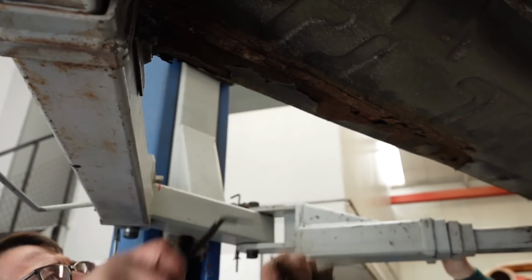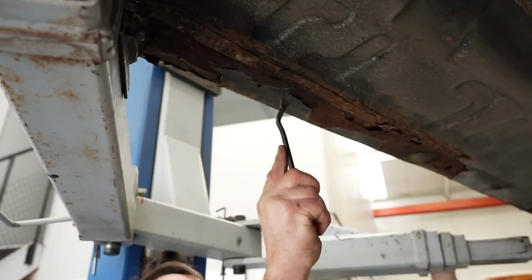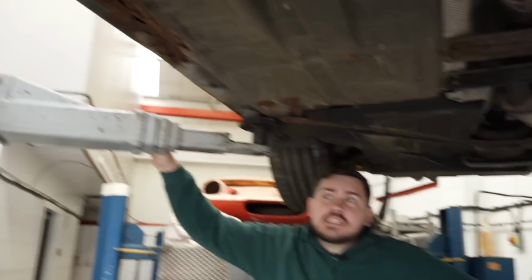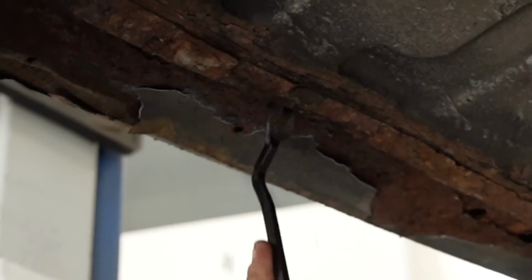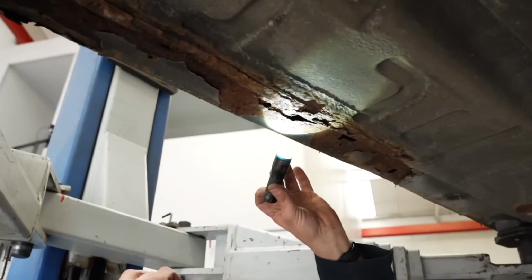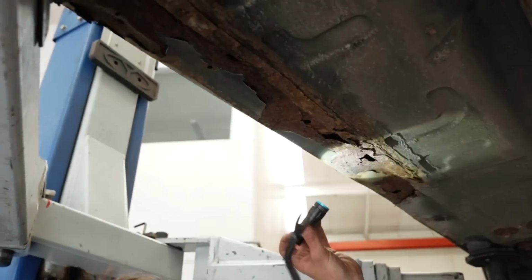Careful, Richard. Oh. Is a screwdriver normally meant to go through your bodywork like that? No. Nah. Oh, God. We knew it had issues. We didn't know that was going to be one of them.